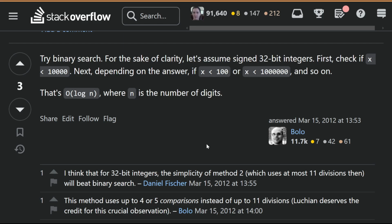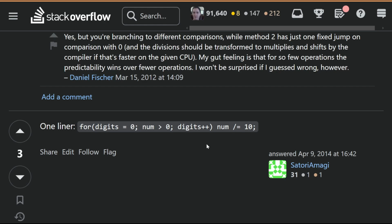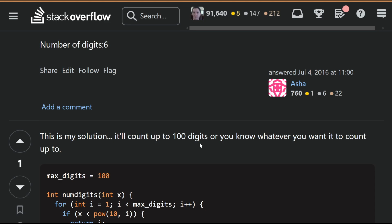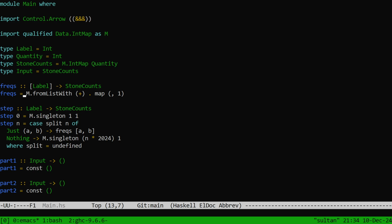I don't like any of this. But I wonder if there is something in Haskell. Maybe there's something Haskell specific where it can get the digit count of, yeah, convert it to a string, divide it. But there's not really anything good that I can find in these Google searches. Okay, well, we'll just do it the obvious and easy, but not very fast way.